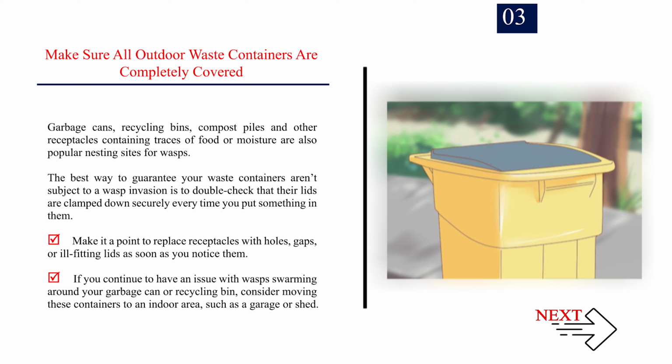Make it a point to replace receptacles with holes, gaps, or ill-fitting lids as soon as you notice them. If you continue to have an issue with wasps swarming around your garbage can or recycling bin, consider moving these containers to an indoor area, such as a garage or shed.